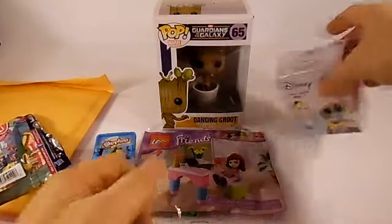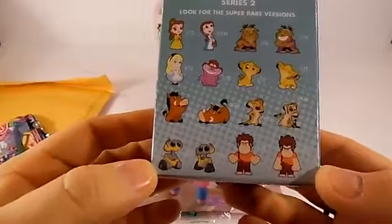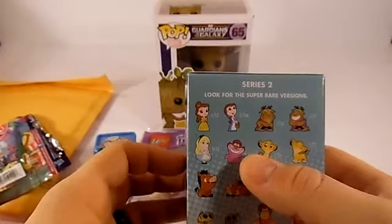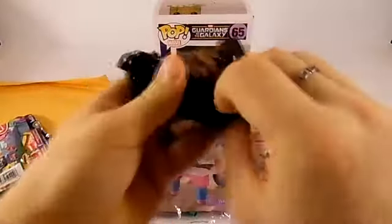Okay, next I want to open up this vinyl figure. It says the series 2, and I've really been wanting a Wally or a Ralph out of it. And I've opened up a couple already, and I've got two Beasts and the Cheshire Cat. And so, fingers crossed, this is my last one I have, and I had a hard time even finding the ones that I did get. So let's see what we got.